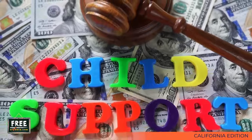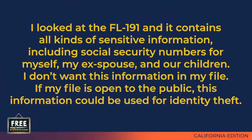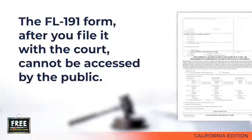I looked at the FL 191, and it contains all kinds of sensitive information, including Social Security numbers for myself, my ex-spouse, and our children. I don't want this information in my file. If my file is open to the public, this information could be used for identity theft.